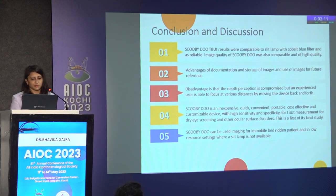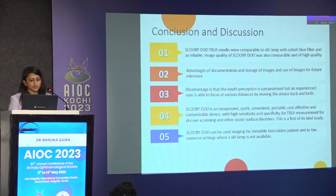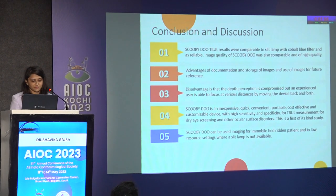The image quality was also comparable and of high quality. There are advantages of documentation and storage of images with Scooby-Doo, and these images can also be used as future reference. The disadvantage is that the depth perception is compromised, but an experienced user can focus at various distances by moving the device back and forth.